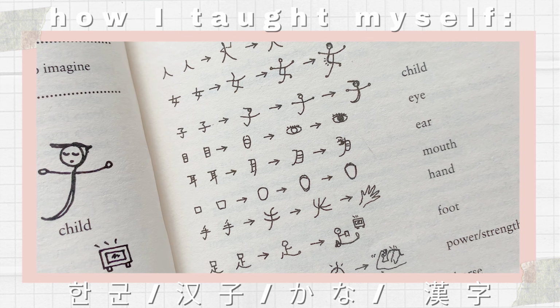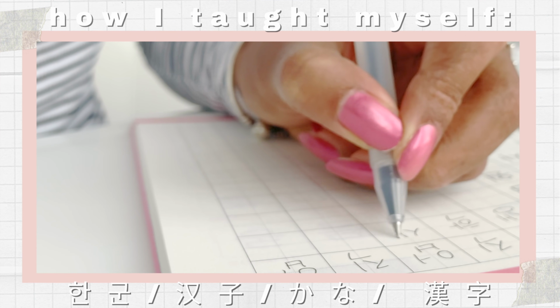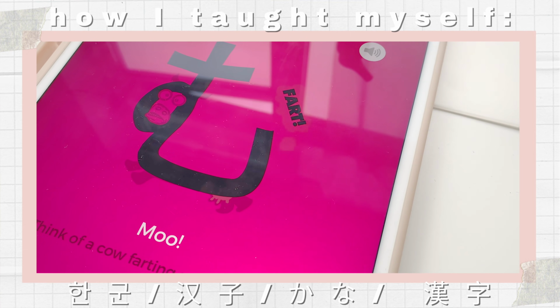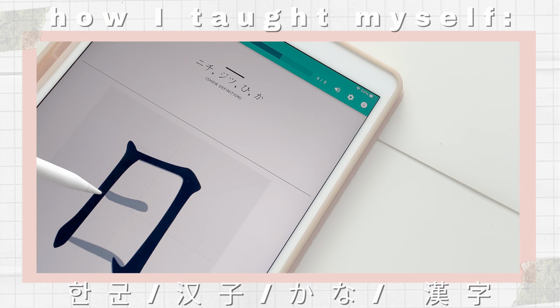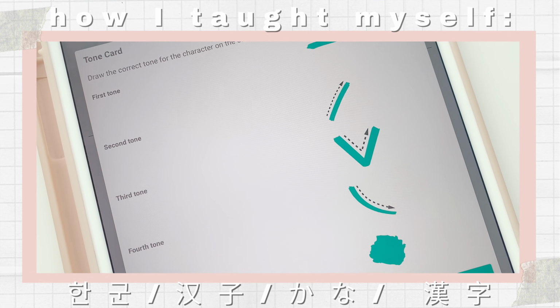Welcome back, friends. I can safely say that I have successfully taught myself how to read, pronounce and remember Hangul, Kana, Kanji and Hanzi, and I'm excited to show you the exact steps and materials to use if you're a beginner and some more useful resources I found along the way. Please remember that everyone's journey is different and small progress is still progress.